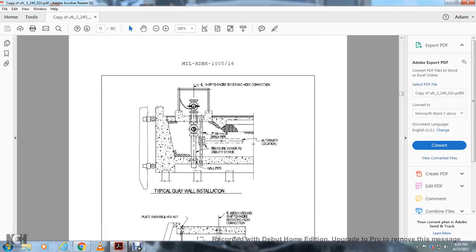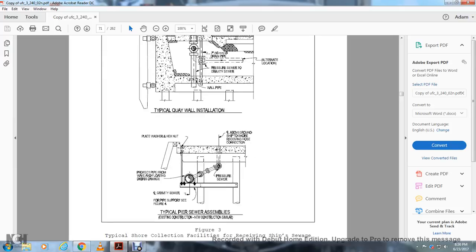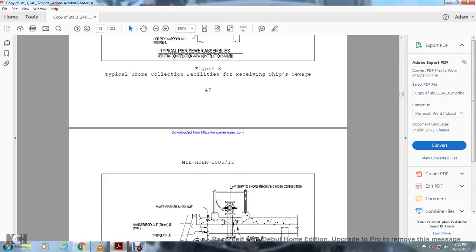All right, your typical quay wall installation: your drainage pipe, your ship to shore receiving hose connection, 2-inch drainage pipe, pressure sewer, gravity sewer, alternate location wall pipe. Typical pier assembly: plate washer, hex nut, project pipe, and pipe, to protect from the debris drainage. Gravity sewer for the pipe support, see figures above ground for the receiving hose connection, pressure sewer.